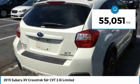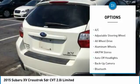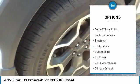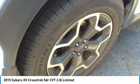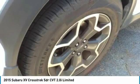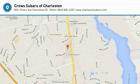Here are some of this vehicle's great options: navigation system, backup camera, all-wheel drive, keyless entry, Bluetooth, leather-wrapped steering wheel, adjustable steering wheel, power steering, driver airbag, cruise control. Take this vehicle for a spin and see why so many shoppers are now proud owners.